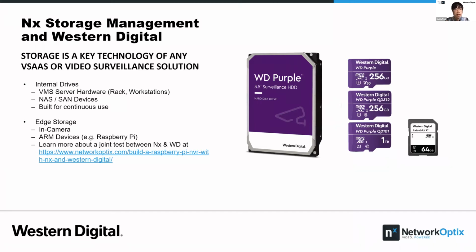So today I will briefly introduce our 2 new products that we launched recently. One is our Purple HDD 18 terabyte, and another one is our Purple microSD 1 terabyte. And then I will focus on the health monitoring features. So next slide, please.